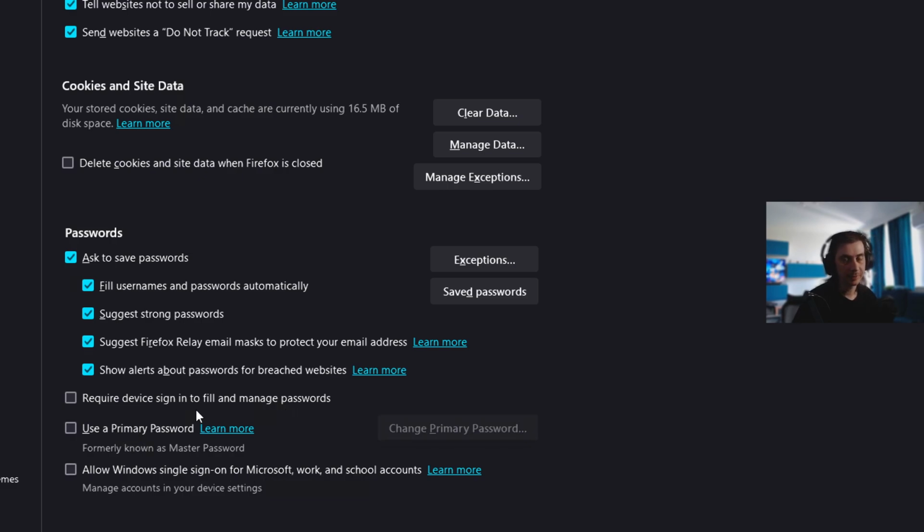If there's multiple people using your browser and you want them to have their separate password managers, then you make a different Firefox account, or a different profile actually. You make a profile and log in with a different Firefox account, and then both of you can have your saved passwords separately.